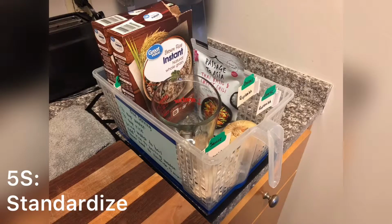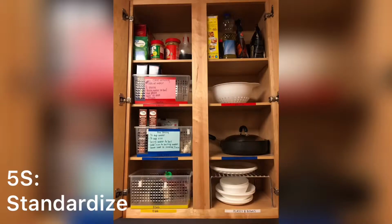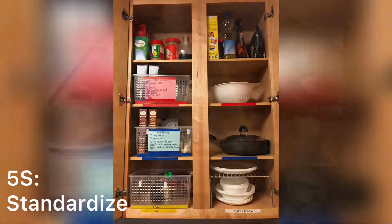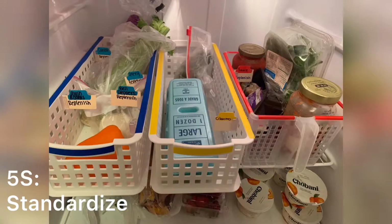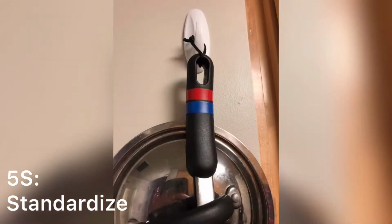We added these colors to our pans, our dry meal kits, our cold meal kits, and our Kanban inventory management cards. These Kanban indicators are located in each meal basket and act as restock signals when added to a clipboard with a grocery list.